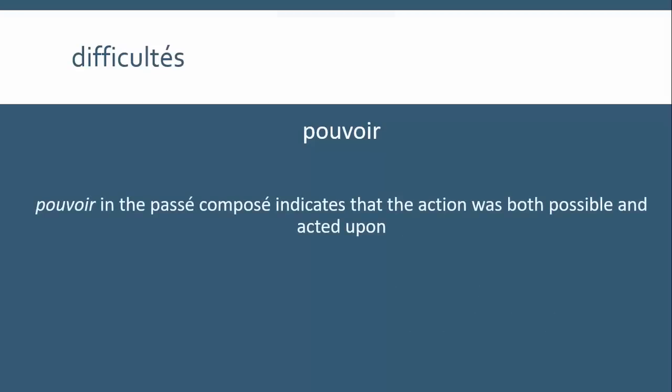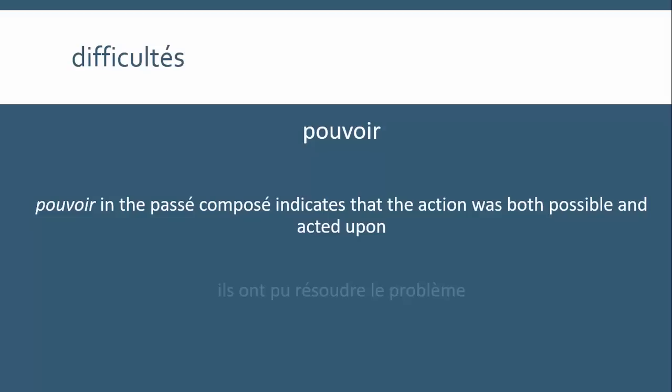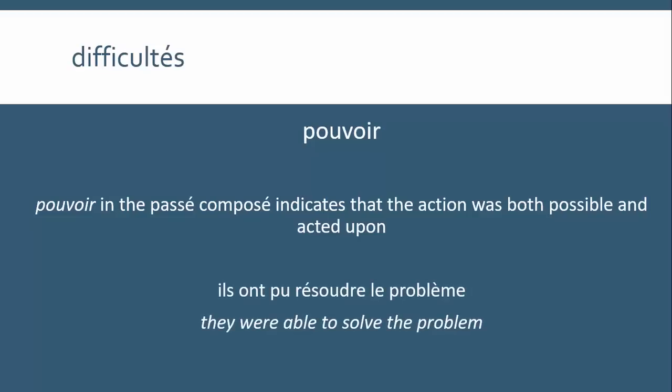In the passé composé, pouvoir indicates that the action was both possible and acted upon. Okay, it's very similar to the example of devoir that we've seen before. So, il a pu réparer la voiture is not just he was able to, but he did it. Okay, he was able to fix the car. He did so successfully. Similarly, ils ont pu résoudre le problème. They were able to solve the problem. So again, it was possible for them, and they did.